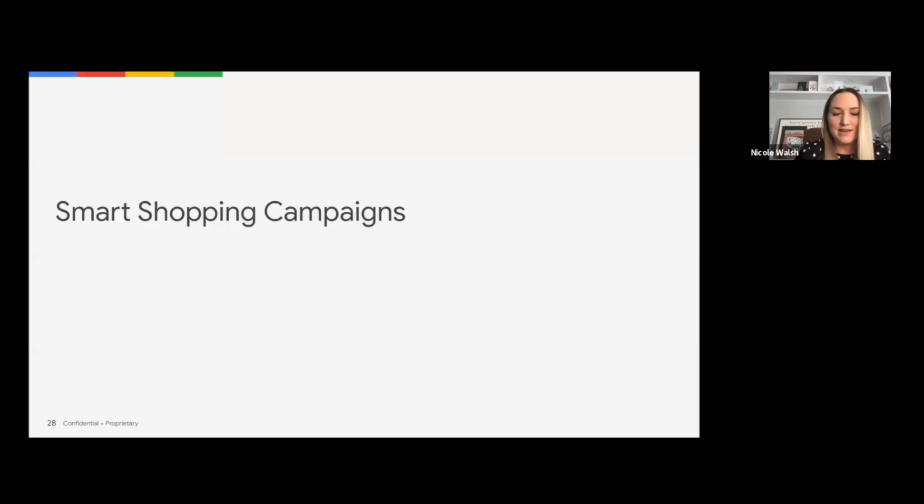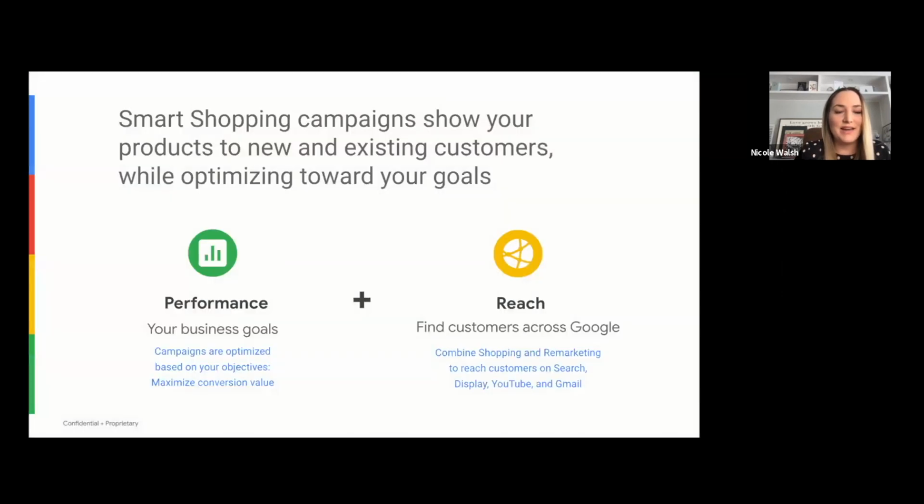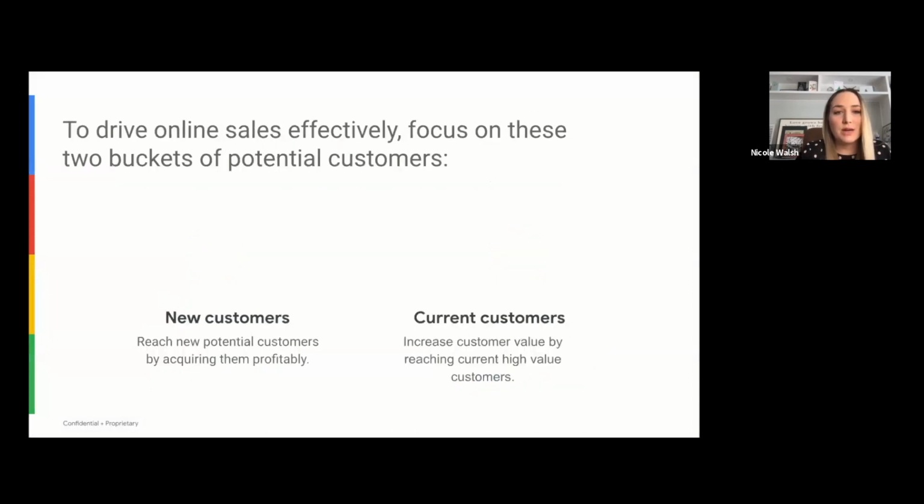Introducing smart shopping campaigns. In terms of automation, smart shopping campaigns use machine learning to drive simplicity, performance, and reach to help you drive online sales efficiently, maximizing your conversion value, and allowing you to reach both new and existing customers across Google platforms. Smart shopping campaigns optimize towards conversion value. So they allow you to focus on 2 key buckets of potential customers.